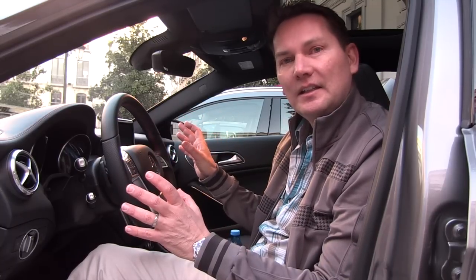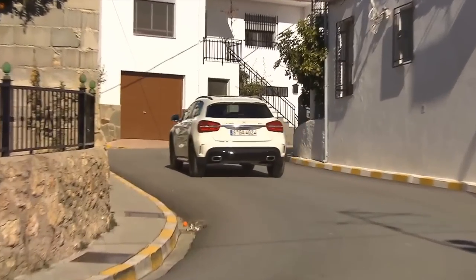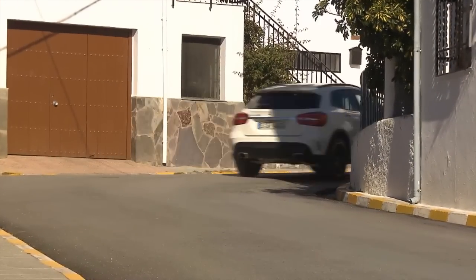I do like the layout, the dash. It works quite well. I like it in the CLA. In this one, you just get a bit more. You get a bit more headroom, better outward visibility, and also the hatch at the back that's going to make it more practical, especially for families.